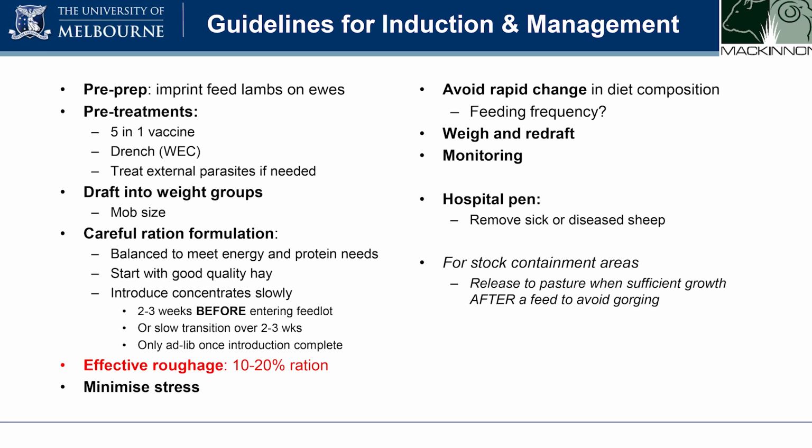Weigh and redraft, or condition score and redraft the mob, so you're getting rid of the shy feeders and managing them separately, or running them down the laneway like Grant was suggesting and drafting off those ones that don't keep up with the mob.